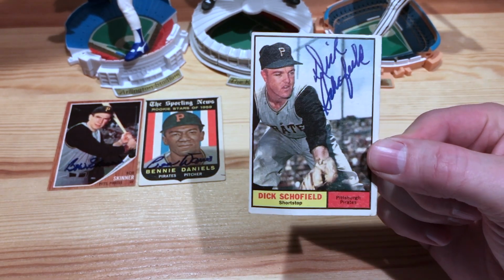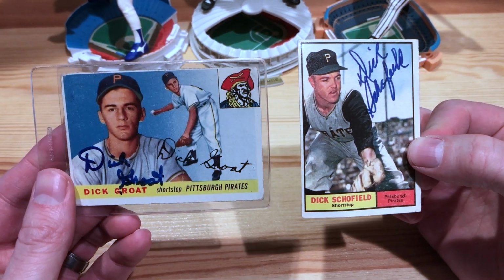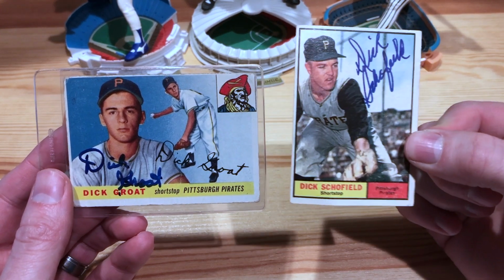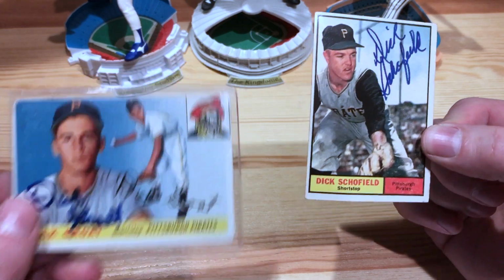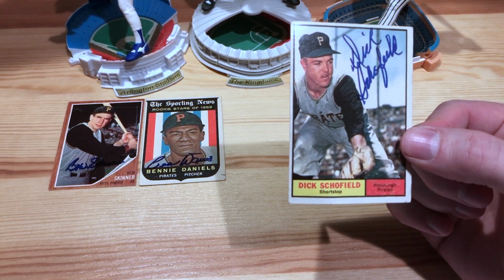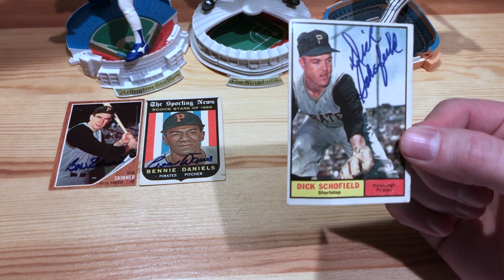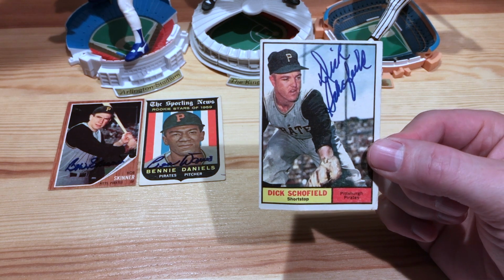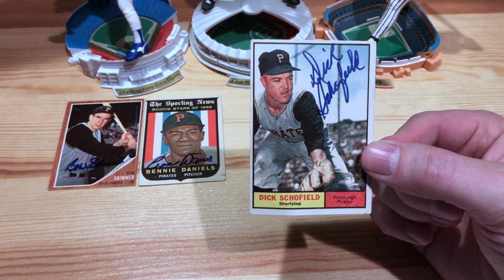He was a shortstop, and he actually took over for Dick Groat. Dick Groat was the 1960 MVP. Dick Schofield took over for him in September. Dick Groat had gotten hurt, and Dick Schofield ripped it up. He hit .403. There was a stretch where they had like 3 straight doubleheaders. He went 10 for 19 in those 3 doubleheaders, and really kind of helped save the season for the Pirates.